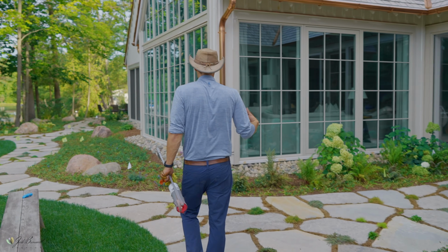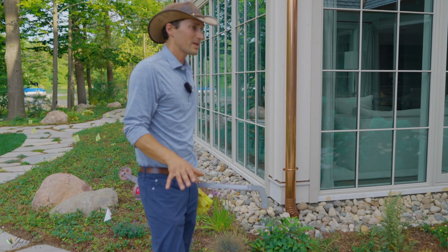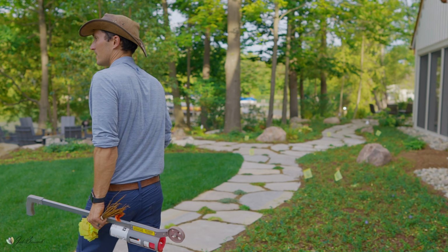The lighting still hasn't been installed. We've got it all ordered, so the lighting will be going in soon, but we are certainly getting close.